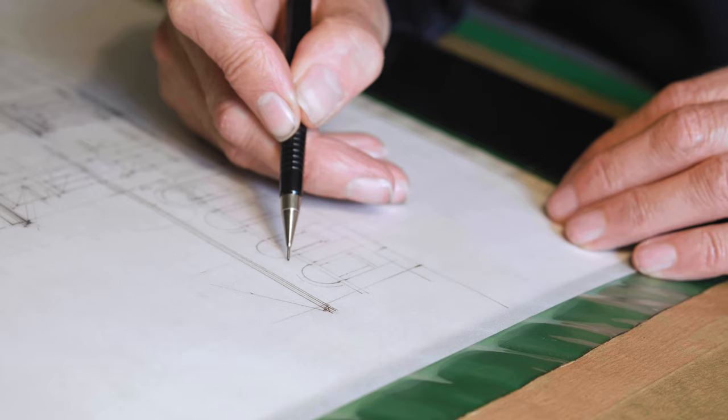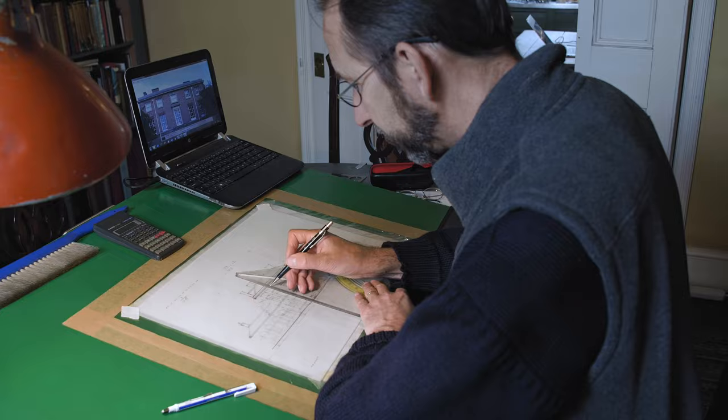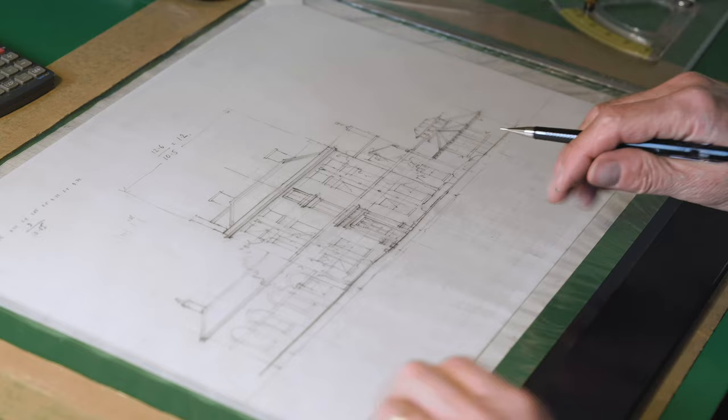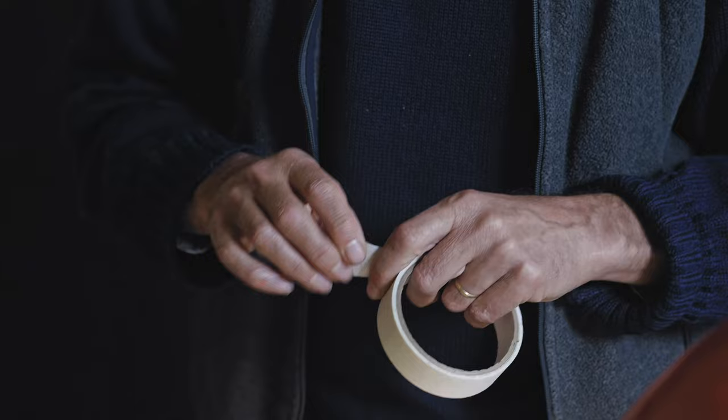So I'm now pretty much finished on the layout drawing. I'm just darkening down a few lines, and I'm almost ready now to transfer this onto the cartridge paper. Tape down the corners of the cartridge paper so it can't move around.